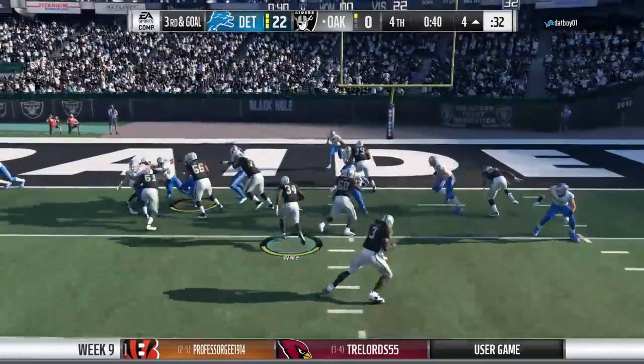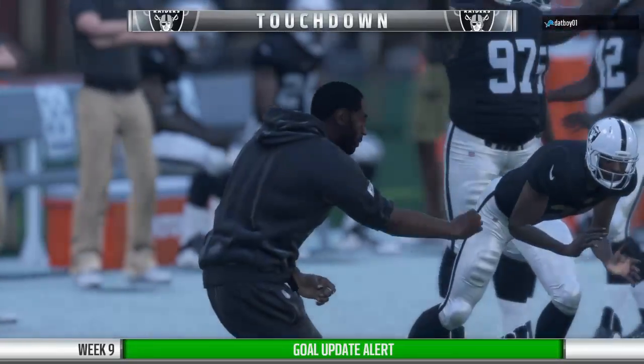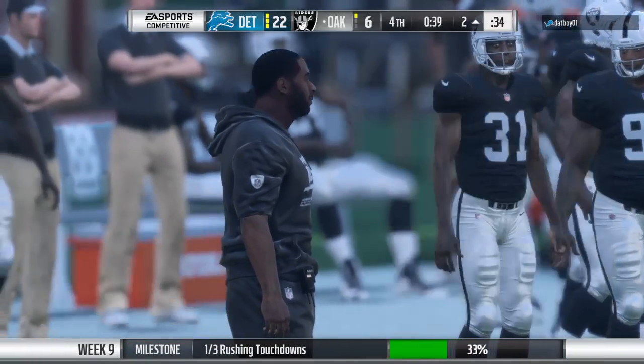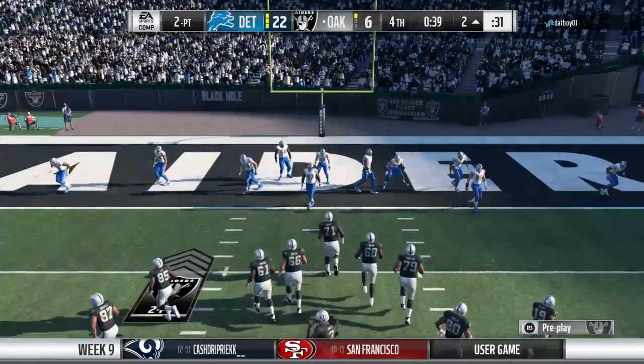And it's 3rd down and goal. And he is in. Touchdown, Raiders. Spencer Ware with touchdown number 7 on the year. And the Raiders make some inroads here on that deficit.